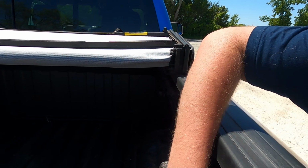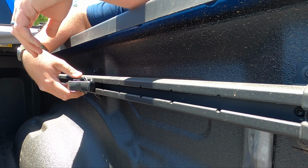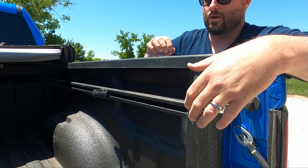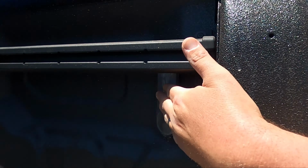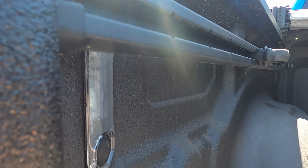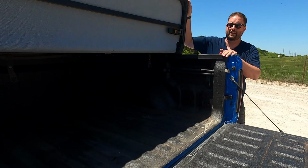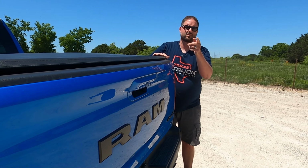You do have the DIN rail system right here, and so you can actually move your tie downs wherever you want. You unlock this and you can slide it forward and back. You also have a lighting system right here. The button's on the other side. At night, that's really, really helpful, especially if you have the bed cover on. Like in a parking garage, you can see what's going on in the bed. Really cool. Let's go into the hood.